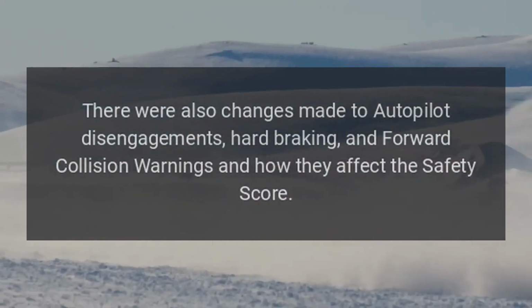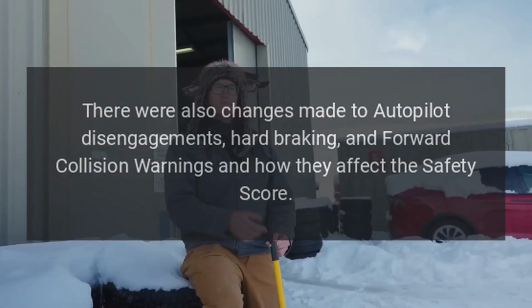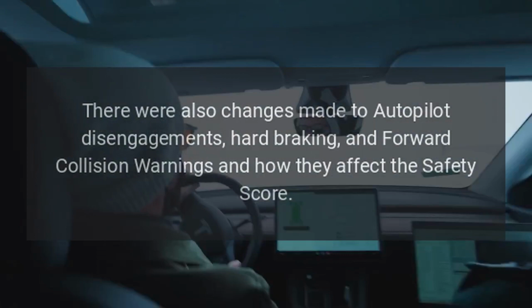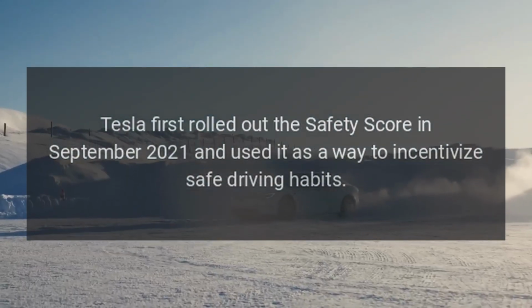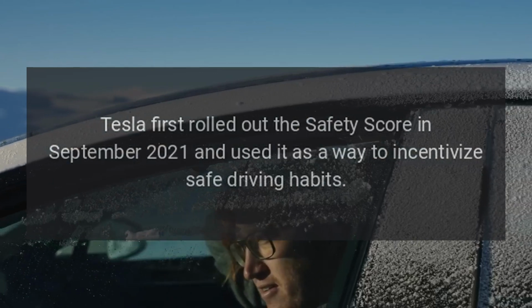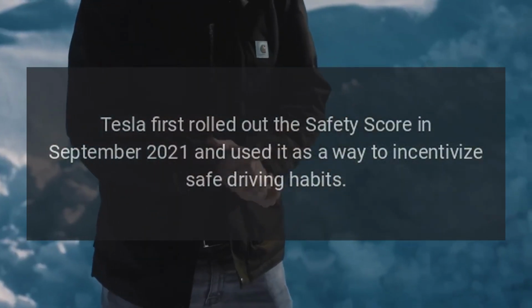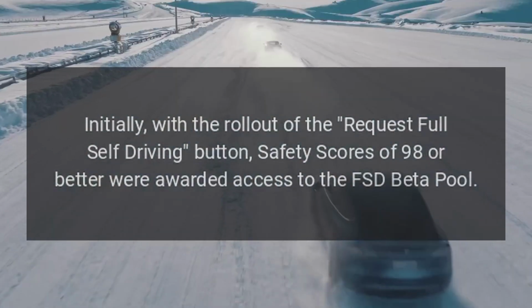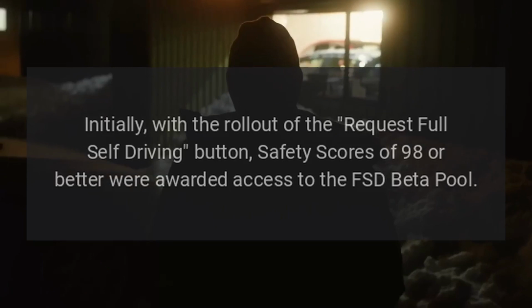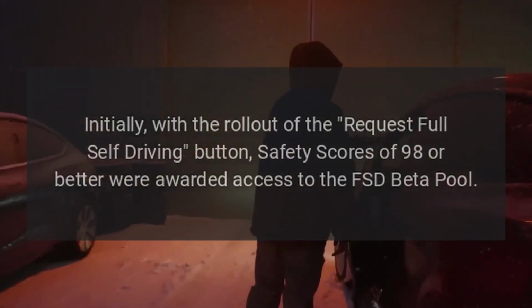There were also changes made to autopilot disengagements, hard braking, and forward collision warnings and how they affect the safety score. Tesla first rolled out the safety score in September 2021 and used it as a way to incentivize safe driving habits. Initially, with the rollout of the request full self-driving button, safety scores of 98 or better were awarded access to the FSD beta pool.